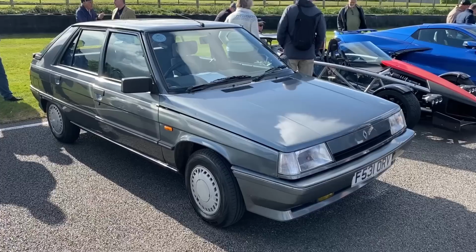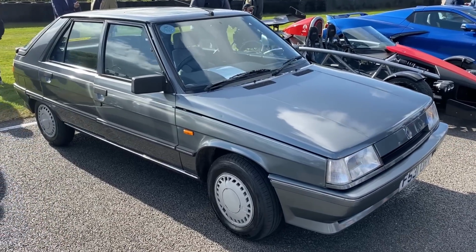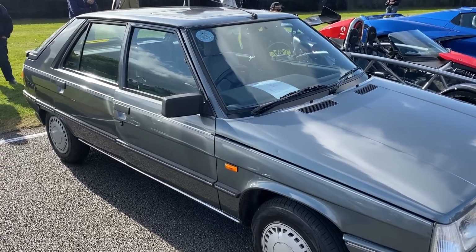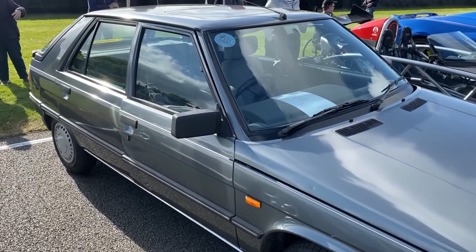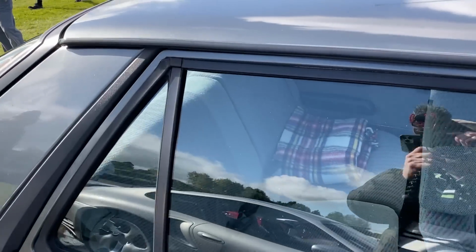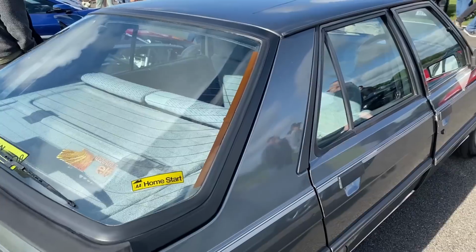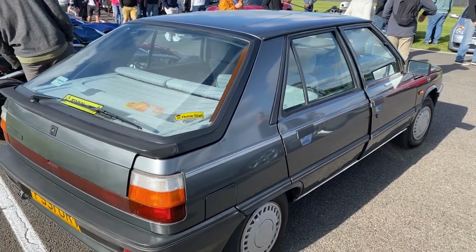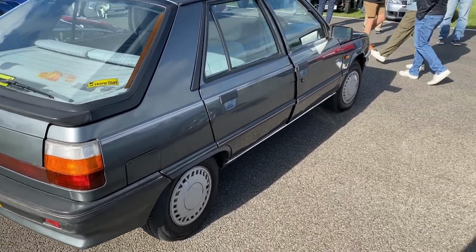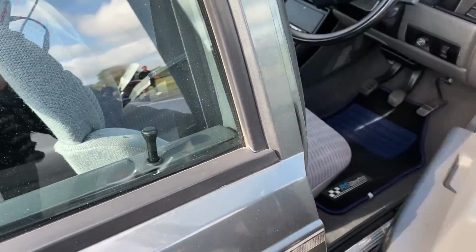Very pretty. Now the story with this Renault 11 GTL, it was actually saved from scrap. The old lady who owned it from new was giving up driving and took it to a local garage to sell it, and they said, oh no, we think nobody wants these, it's scrap money basically. That really upset her. Unfortunately, through a connection with the current owner, they actually managed to save it and keep it on the road. It's got, I think, less than 60,000 miles on the clock. Let's have a look inside. The owner's given me permission to have a look.